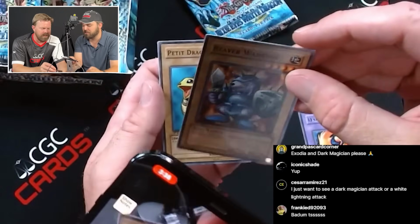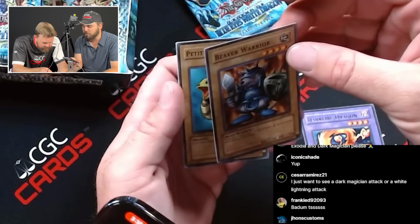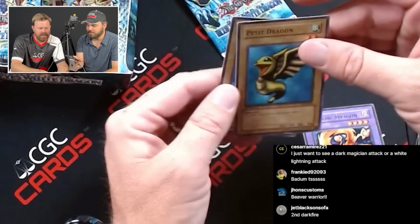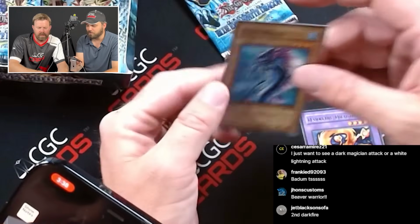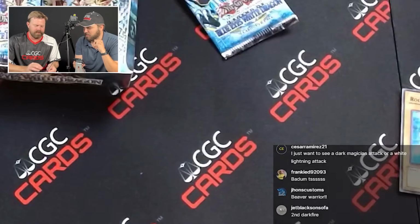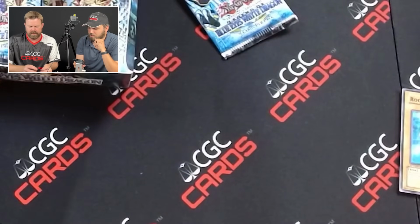A very valuable guy. Look at him. Yeah, very valuable graded common. Nicely centered too, very nicely centered Beaverware. The petite dragon. And okay, that's a good little end of that pack there. That was still no Trials of Hell, guys. Still no Trials of Hell. First Beaverware. Beaver is one of the most valuable commons.